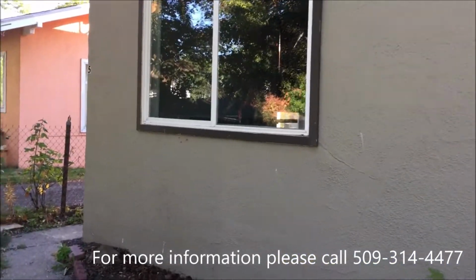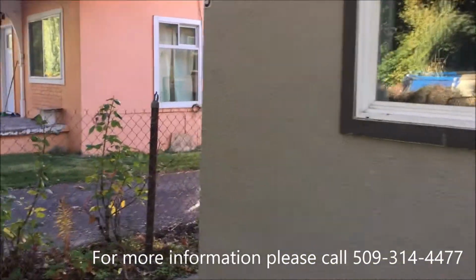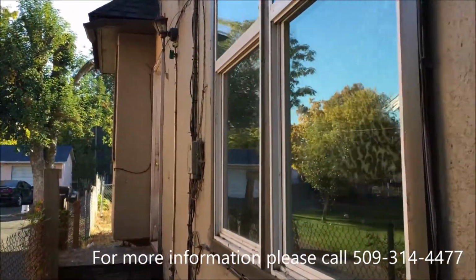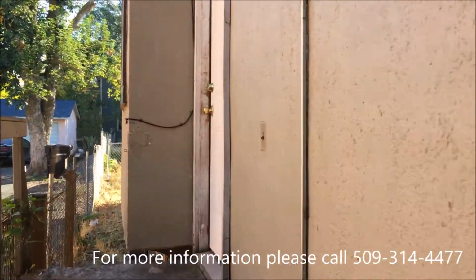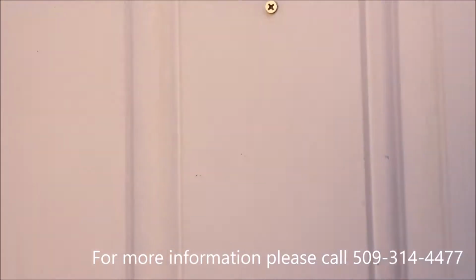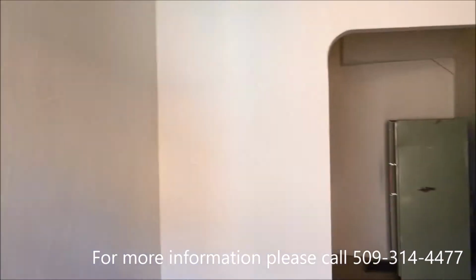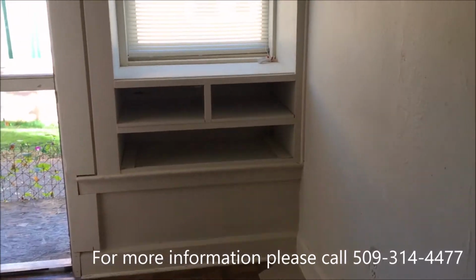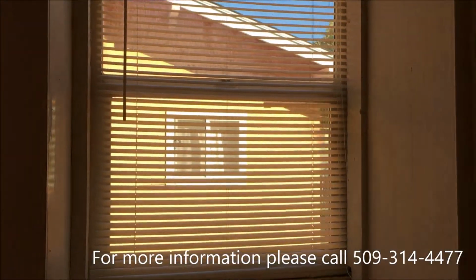This apartment is located on the side. So you go around the building to the side. Some steps. And here we are. There's some shelves here. Nice big window.